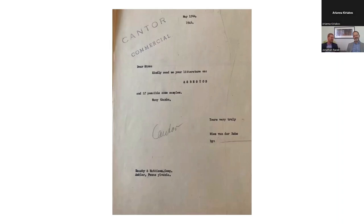John and I, one of our highlights of our time in doing research was finding this letter in the Cantor files. And I'll read it to you.